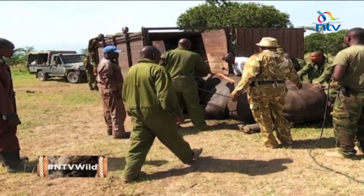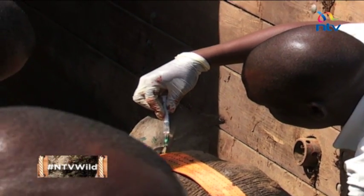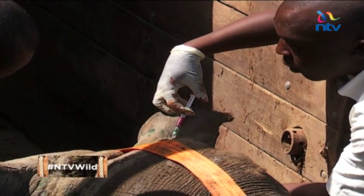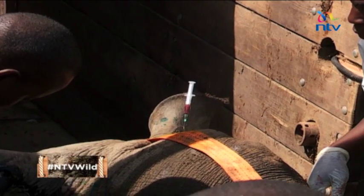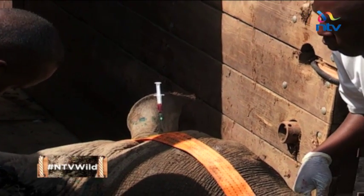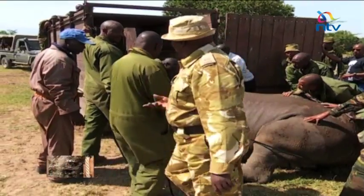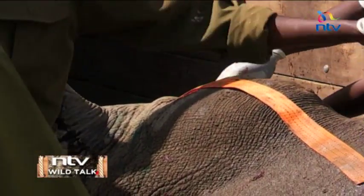The man in the white shirt, that's one of the vets, he's just injecting it. Yeah. Okay, so that is the drug that's being put in its ear. You can see it just looks like any ordinary injection. This, remember, is Atan, so we will be waiting to see how Atan reacts. And we have to be quiet.